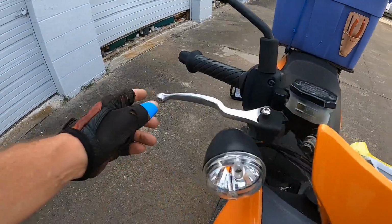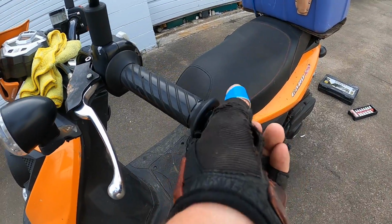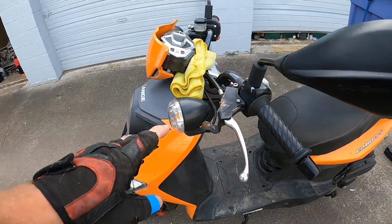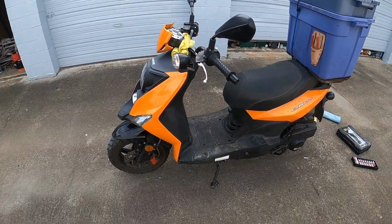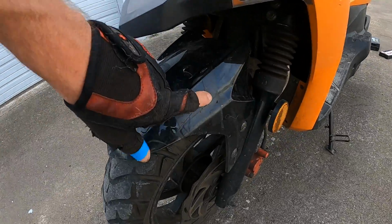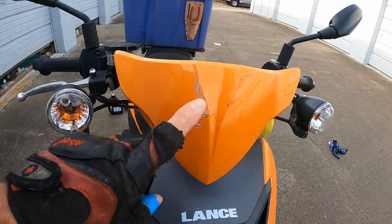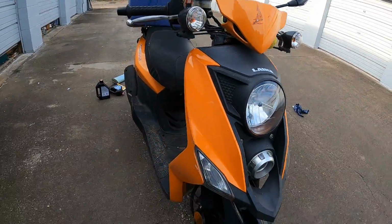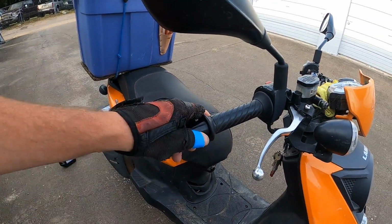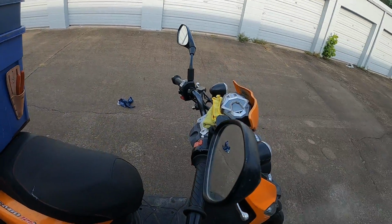And I think this model has a little extension here. You can see where it's bent on this one from hitting hard. I don't know if it's that extension that's saving it or what, but this has fallen over several times and there's no damage whatsoever, with the exception of cracked the fender here. You can see where I ran into a dumpster here. Various scrapes and whatnot from hitting stuff. But I'm really impressed with this scooter. The only damage to it is stuff I've done.